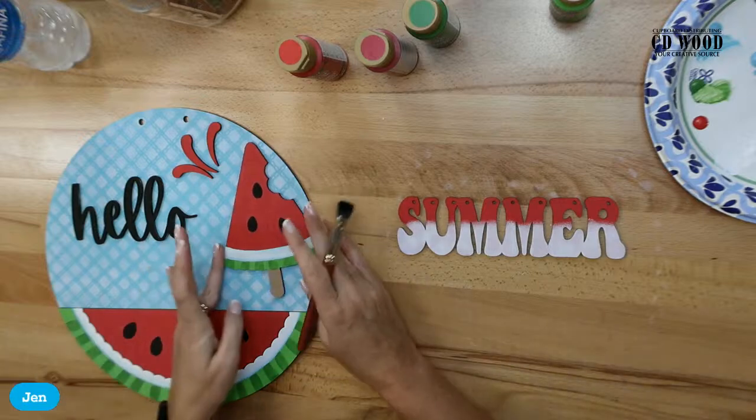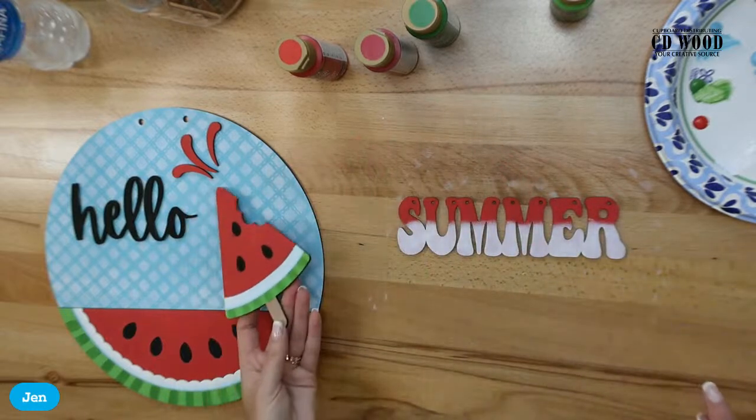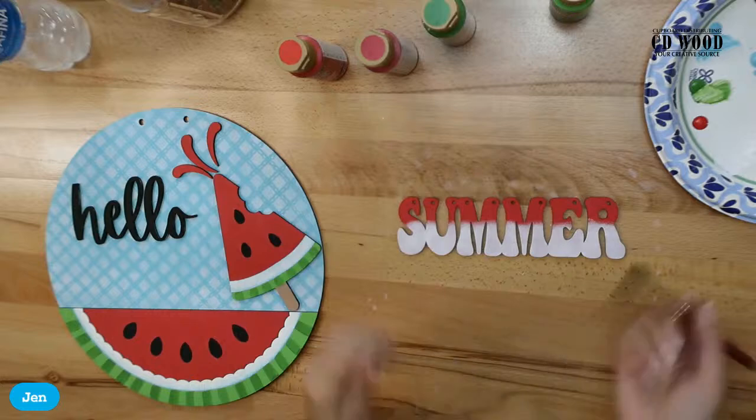What would Jen do? Okay, so the light is the sour apple. The darker is the new leaf. I was personally thinking the new leaf because it'll be a little bit darker. I concur. You do? Okay, let's go with it. Yeah. All right, so I'm still going to use my number 4 stencil brush.